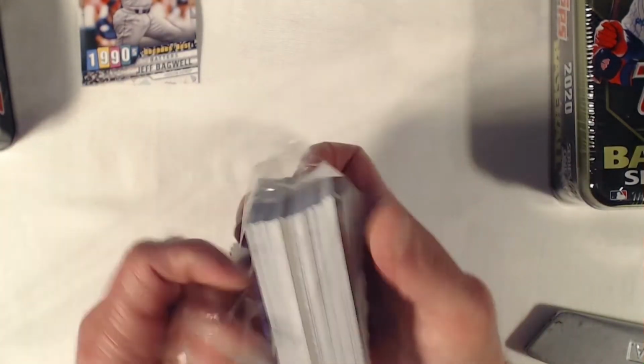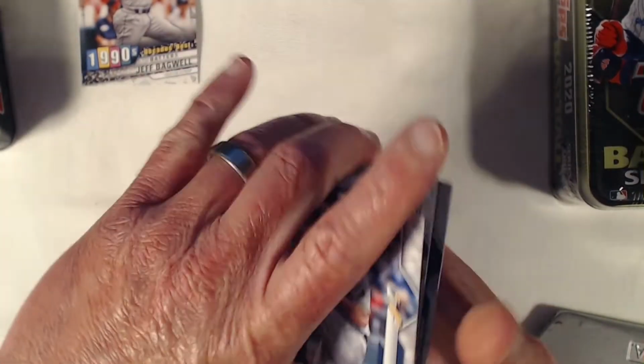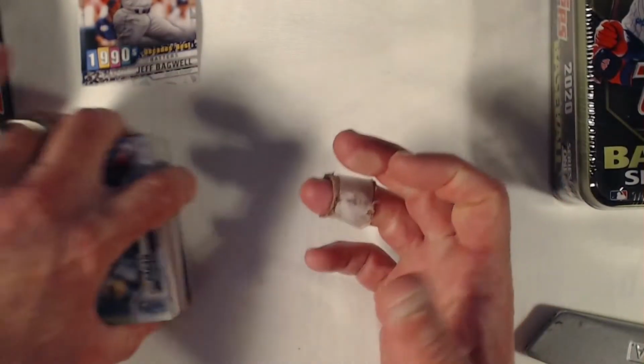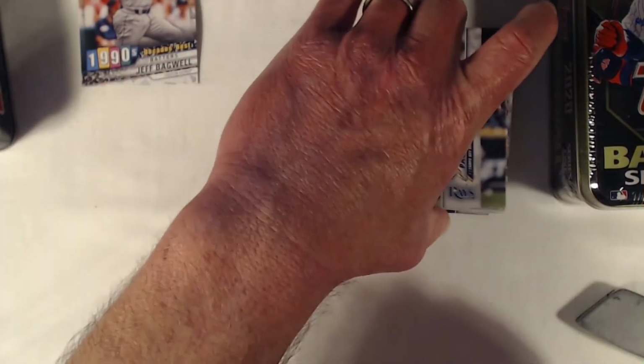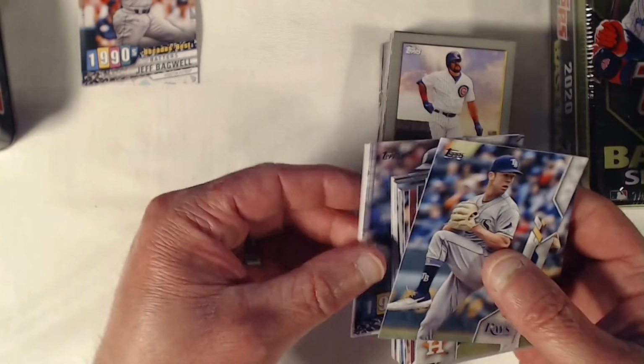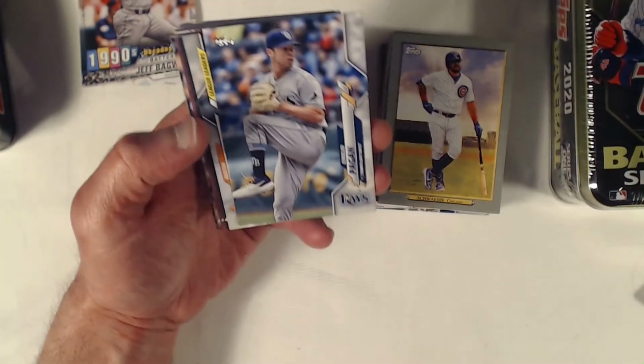I don't know who you guys are collecting. Please comment. I'll definitely still be collecting some Yordan Alvarez. Love that guy. I think he's got great potential. Hopefully he'll go work on his outfielding so he's not just playing first base, DH all the time.